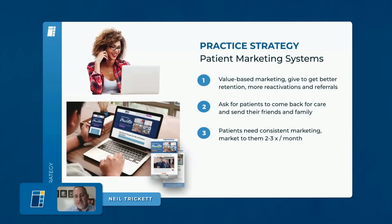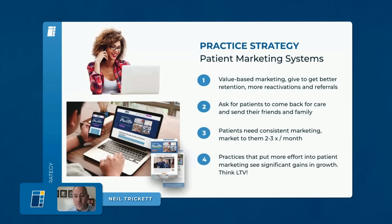And then you've got to realize that patients need consistent marketing. You've got to be able to market to them 2 or 3 times a month. They need to be receiving this value-based marketing on a consistent basis. And that's where I see a lot of practices falter. They might send a birthday card out once a month, or maybe they send an e-newsletter once a month, or maybe every 3 months or something like that. They just don't put a lot of effort into patient marketing because people come back to them and they think they're doing good, but they could do a whole lot better. And what we find is that practices that put more effort into patient marketing see significant gains in growth.